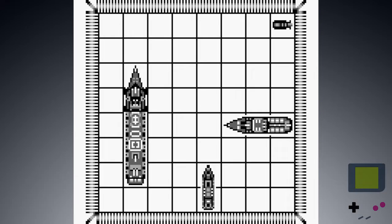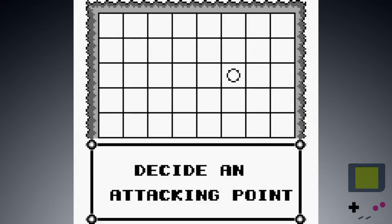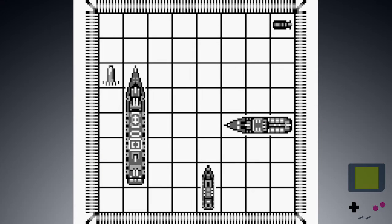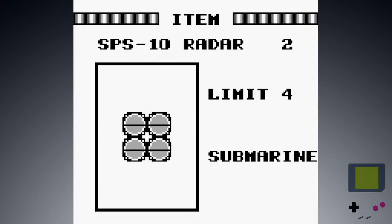Where's he going? Oh god, this is actually tense. I think he missed. Yeah! What? Item? Ocean grid? I hit B, hang on. Ocean grid. Okay, that just shows my base. Item. There's items in this game?